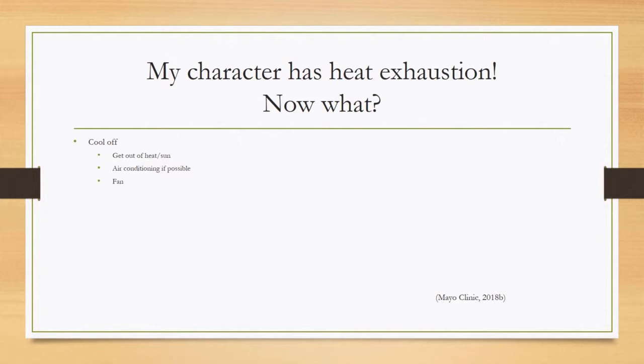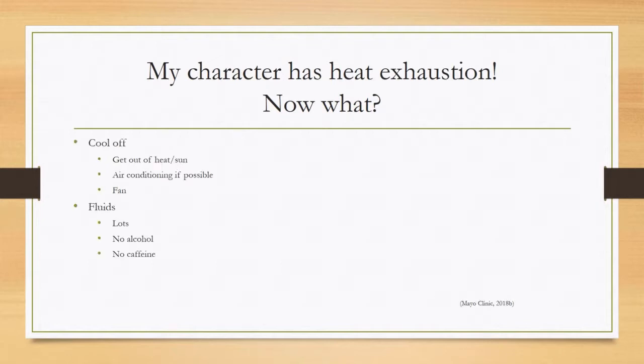Into air conditioning, if that is a thing that exists in the world your character inhabits or is available to them. At a minimum, they are probably going to be trying to fan themselves with absolutely anything that is available because they just want to cool off. And they need fluids, lots and lots of fluids. Again, no alcohol, nothing with caffeine. Those both tend to ultimately dehydrate you, leaving you with a net fluid loss. And so you might feel better for a little bit, but then things are going to get worse.